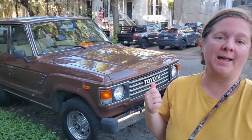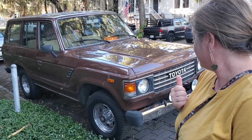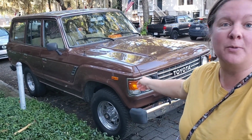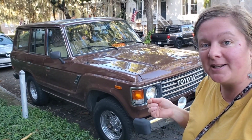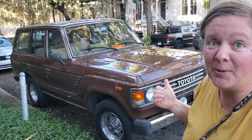He can talk all the trash he wants, but this one has way less rust than what we have at home. Everything seems to be intact. There's no chunks of real well missing from the rust. And it looks pretty spotless to me. Maybe it is Dookie Brown, but I'd drive this one any day over what we have at home in the driveway.